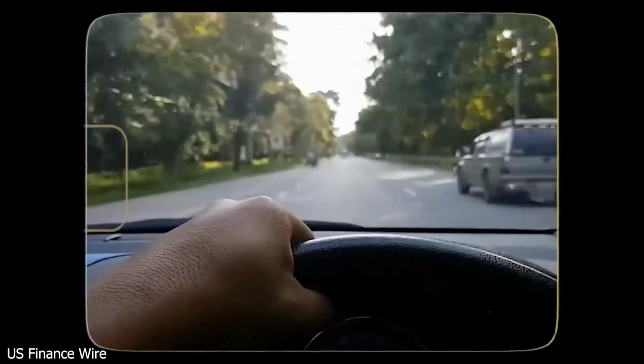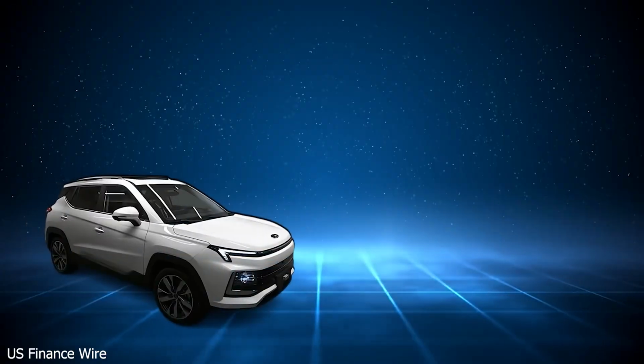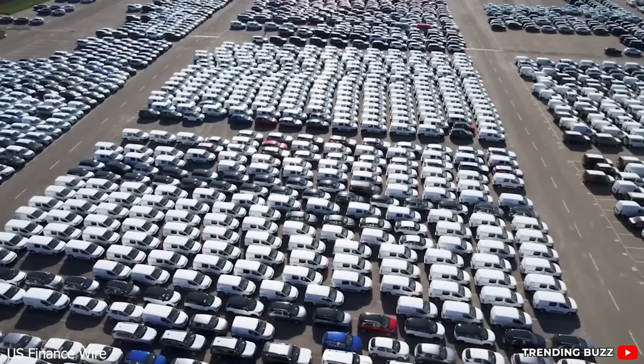Affordable, practical, and built for the masses. Because in the end, the electric car revolution won't be won by the fanciest features. It'll be won by the vehicles that everyday people can actually buy. And the Moskvich 3E is leading that charge.